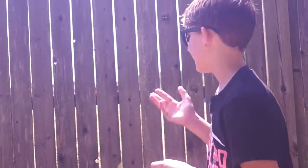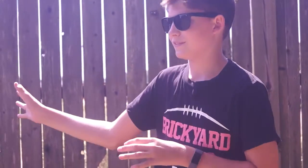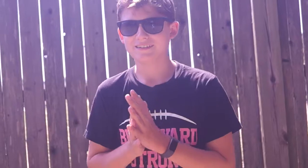Okay, so now I'm gonna give you a little background on what the house is being used for. So we're renting the house from JA, which is right over this fence right here. Convenient, right? So the school wants to take down this fence and take these four houses right here and build roads to Raider Park, which is right over there.